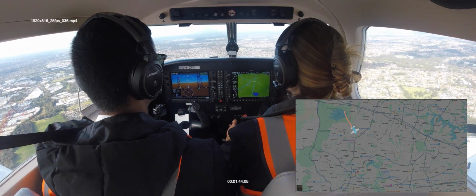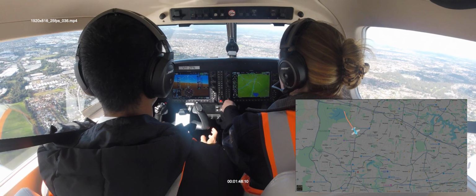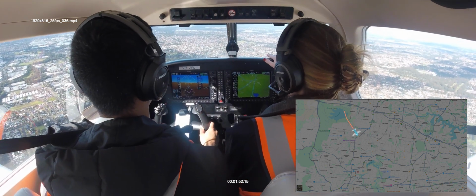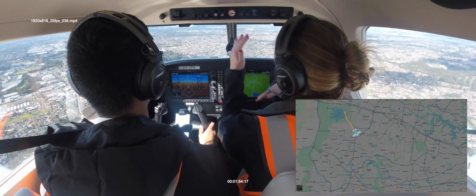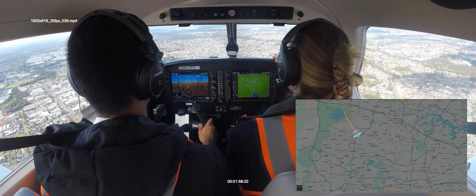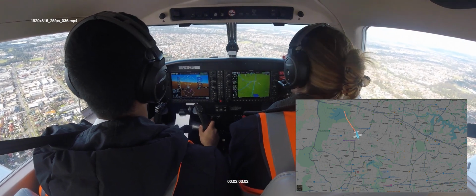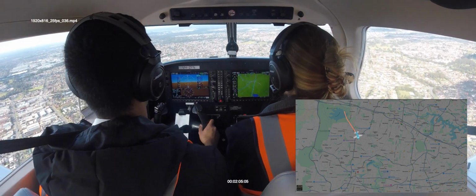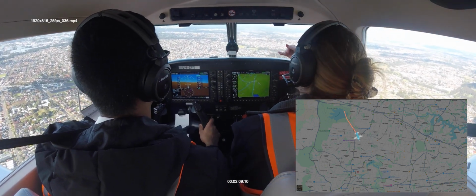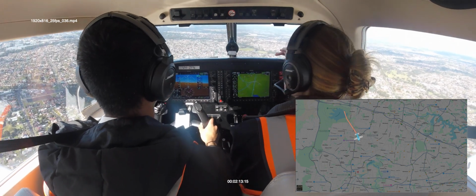All I'm doing is reducing the height from 1500 feet to 1000 feet. That's because we need about 500 feet separation between inbound and outbound aircraft. That's what my instructor is explaining at the moment. On the right side, you can see the mini map that shows the route I'm taking. We are somewhere in between Bankstown and Prospect River right now.